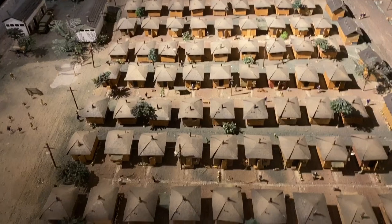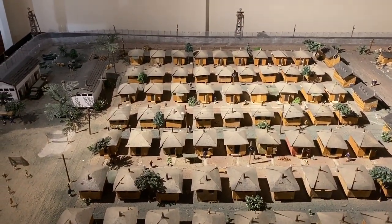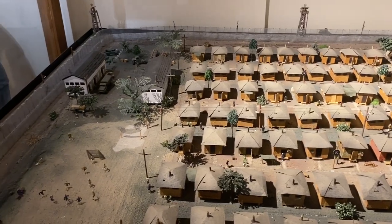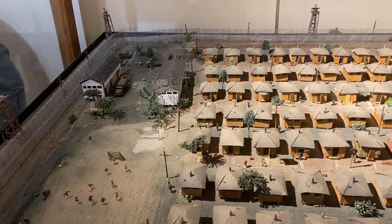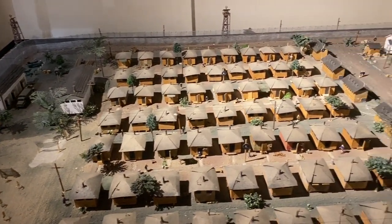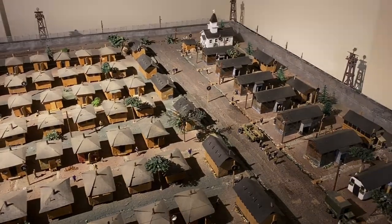In addition to the compound that was here at Camp Blanding, it administered 22 subposts all across the state of Florida. And at the end of the war, there were upwards of 10,000 German prisoners of war here at Camp Blanding.